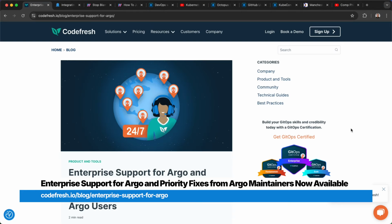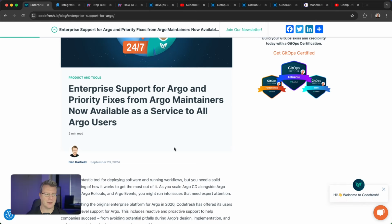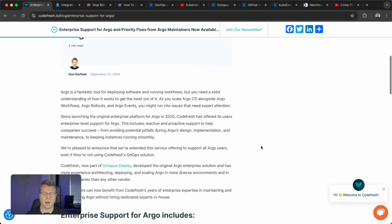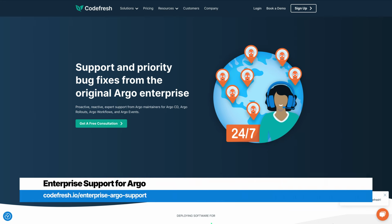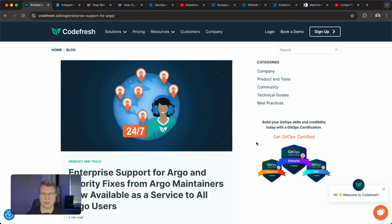Last week, we announced the enterprise support for Argo CD, and this is a blog post from Dan talking a little bit about that enterprise support for Argo and priority fixes from Argo maintainers now available as a service to all Argo users. So essentially, our announcement that we posted last week on Deploy on Friday, and we've been talking a little bit about it, you may have seen it in the press, has been complemented by this post here by Dan.